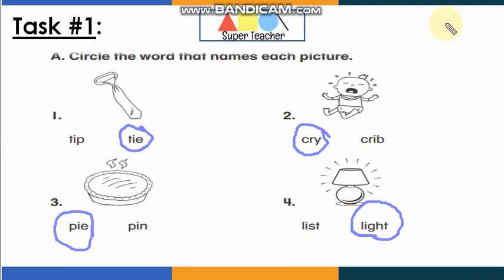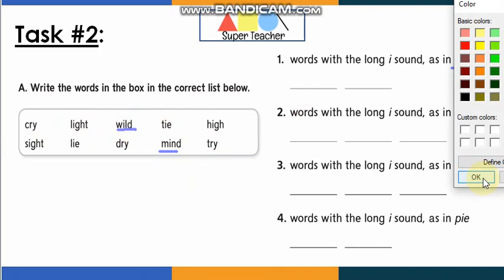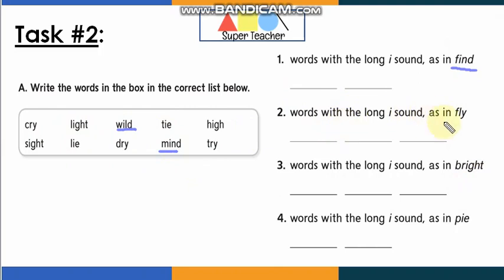Well done. So everyone, finally, write the words in the box in the correct list below. Okay, here you are gonna read what's written over here. So let me read the first one. Words with the long I sound as in find. Can you find them over here? Yeah. Mind. Where else? Wild. Find, wild, mind. Okay, let's go to number two. Words with the long I sound, as in fly. Dry. And cry. Well done.